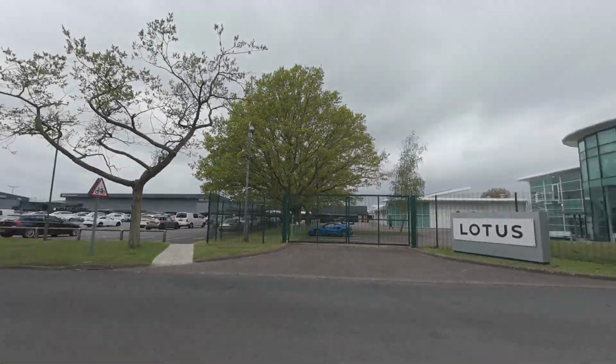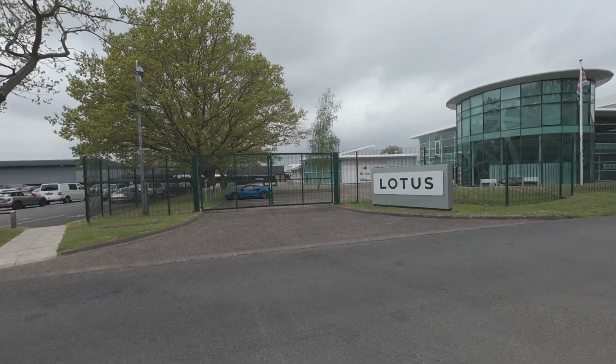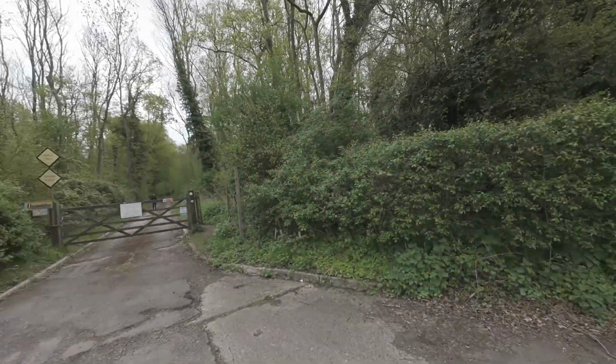Well, as you can see, we've arrived. We're actually at Hethel Wood, that's behind me, and I'll quickly show you our location. Opposite us is the Lotus Works, very posh. And you can probably hear in the background what sounds like a Lotus running up. There is a test track over there, so that area behind us now, Lotus Works, is where the old airfield was. So we're going to go into the wood and see what's left for us to see.